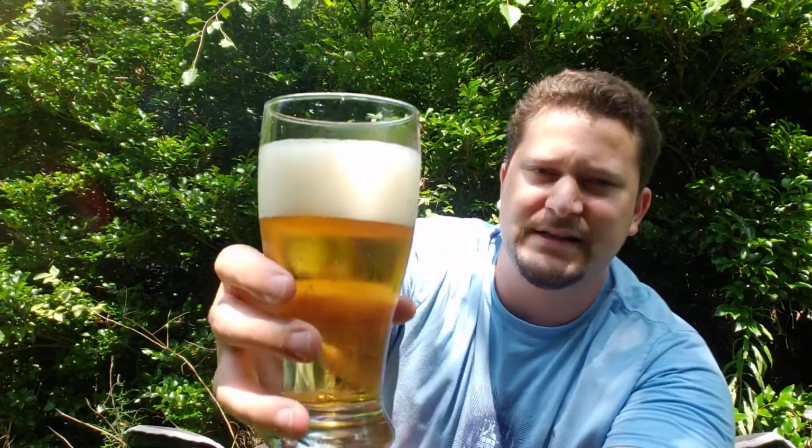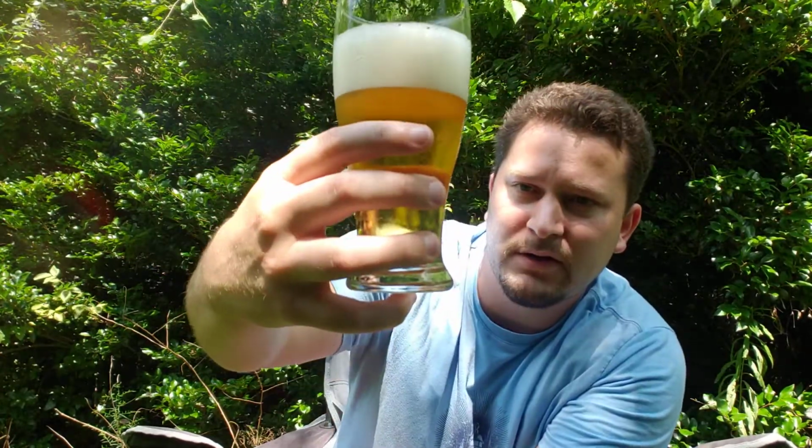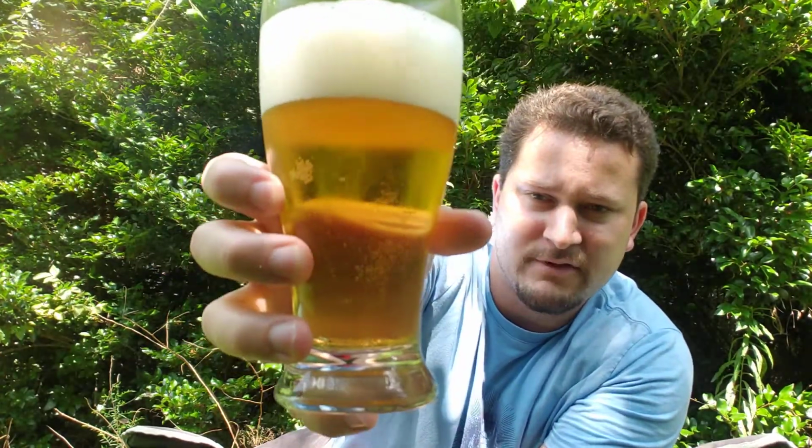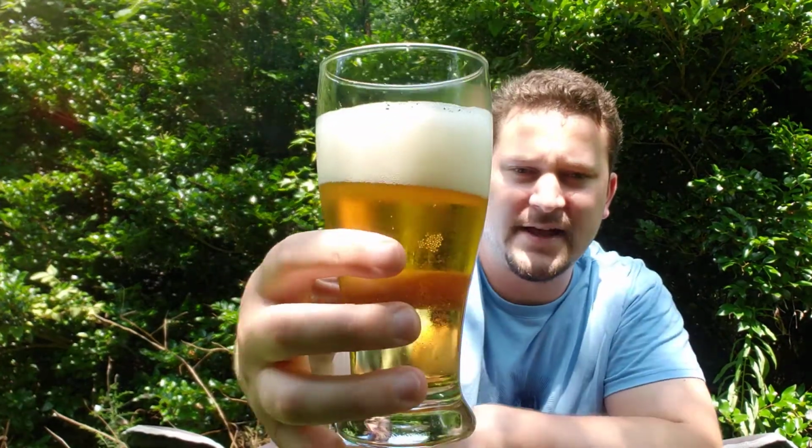The appearance is light golden straw. It's got fast rising ascending bubbles. You got about a 2-finger head, although it has died down a little bit.